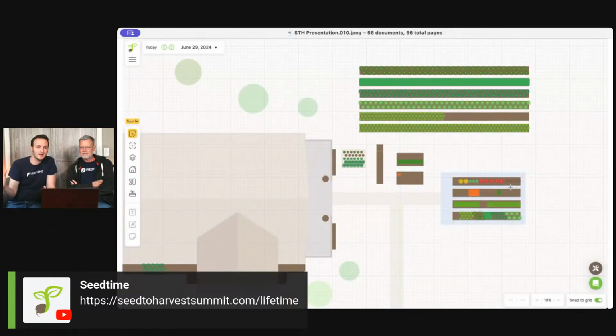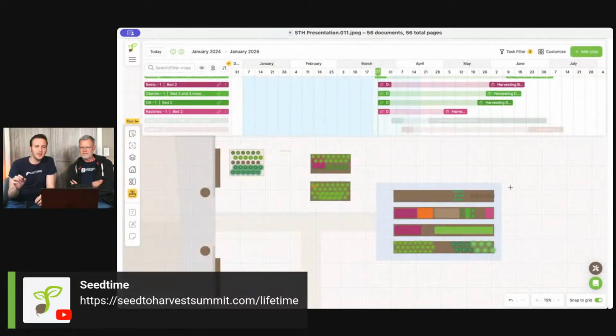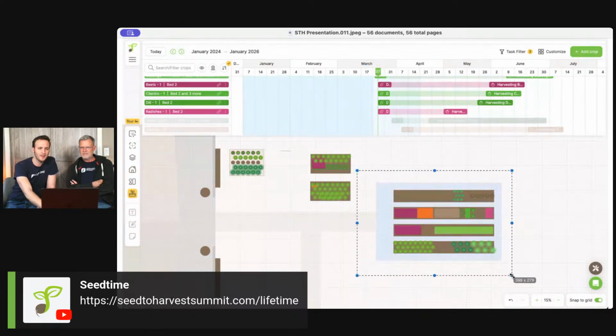Then once you have your calendar set up, you can lay out your garden visually, and you can take those plants and place them where they're going to grow in your garden based on the time that they would actually be taking up space in your garden. So it gives you a way to track both time and space. Watch the little green slider here and the crops down in the beds below.